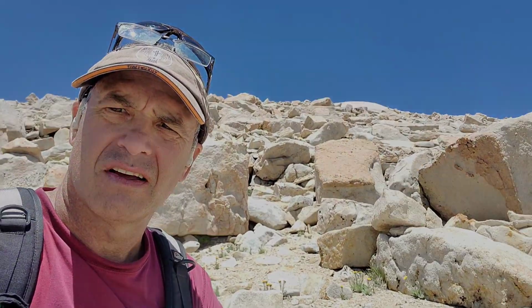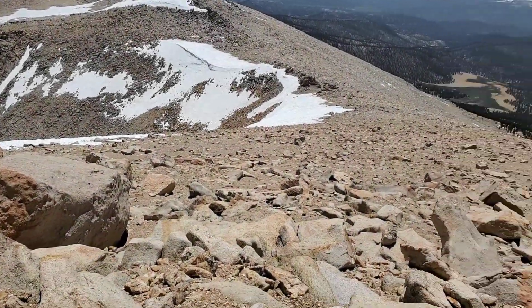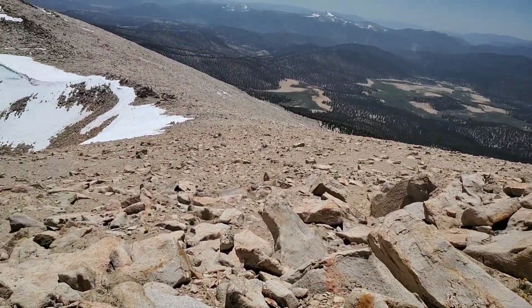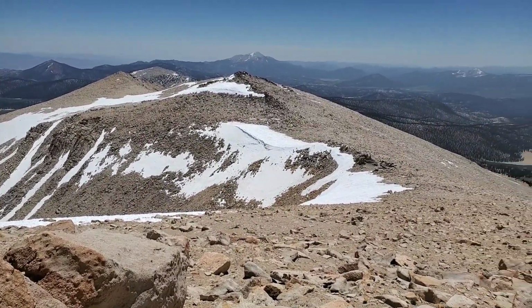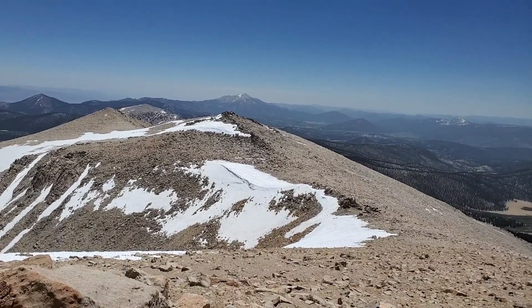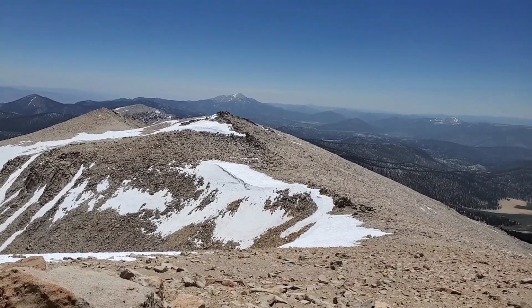So here I am at 12,000. Just feeling pretty good. Just gonna continue up the slope. It's not hard. As you see, there's like boulders with sand interspersed between, so it's pretty much class 1. Sometimes you have to use your hands, sometimes class 2, but most of class 1. All right, talk to you next time at the summit, I believe.